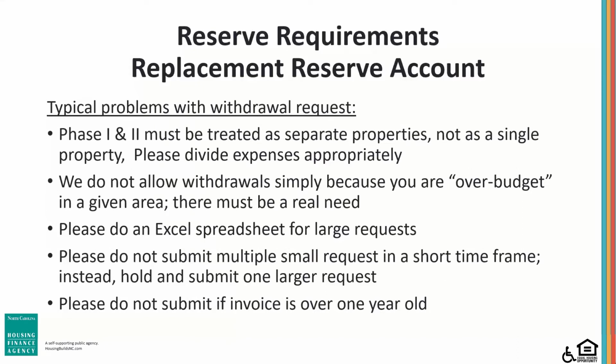Some of the typical problems we have with withdrawal requests are phase one and phase two must be treated as separate properties, not as a single property, so make sure that you're dividing the expenses appropriately. We will not allow you to withdraw money simply because you're over budget in a given area, so make sure that there is a real need.